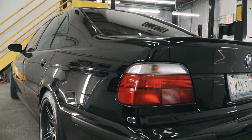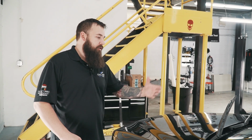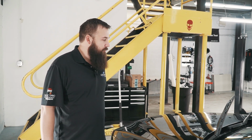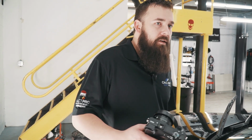We're gonna put it on a few of our cars so we can have it and ride around with it, make sure everything works well and the way the company says it's supposed to. So we're gonna start on Greg's M5 here, and we'll see how it works.